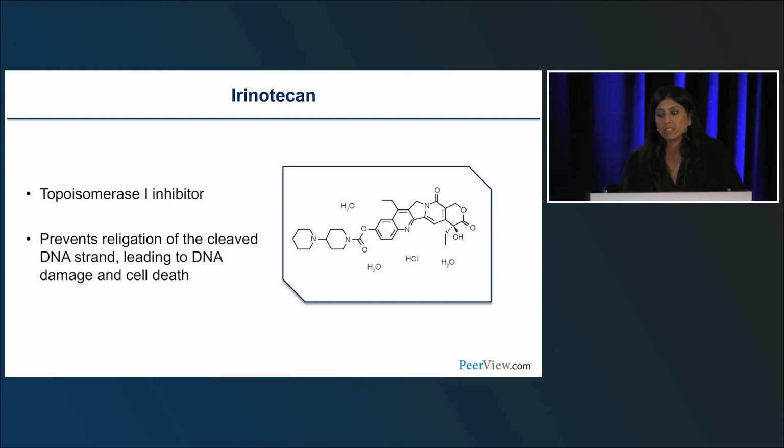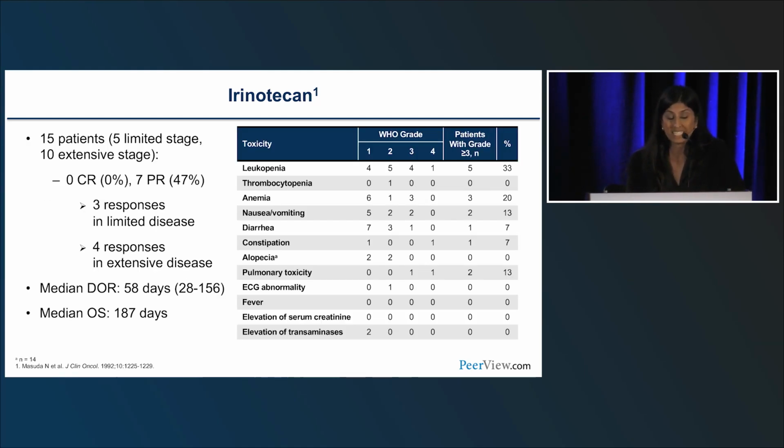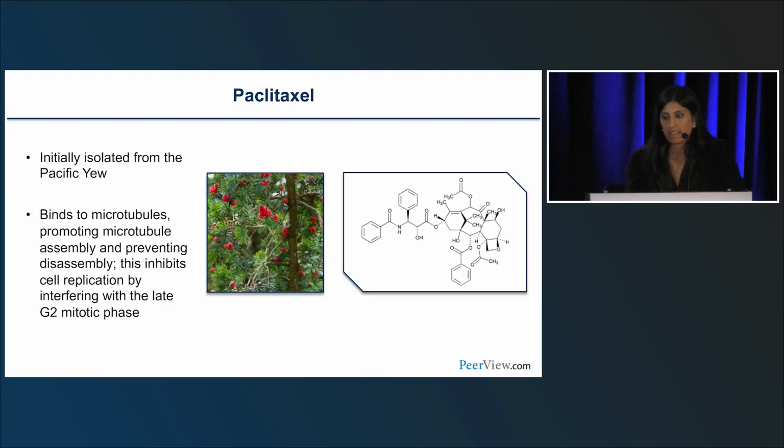So this was initially studied back in the early 90s. One of the first trials was a small trial, 15 patients, recurrent disease, so either after limited stage or extensive stage. And what we saw was that there were about 47% responses. You can see that some of them happened after limited stage, some after extensive stage. Median duration of response was about 2 months, and OS was around 6 months.